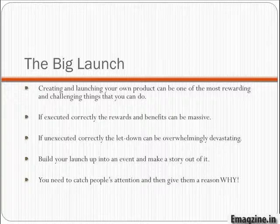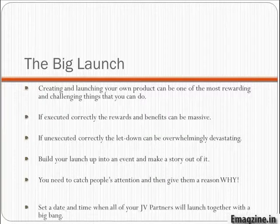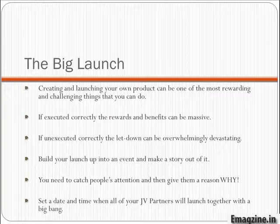And this goes along with your JV partners as well as those you intend to buy your product: you need to get their attention and then give them a reason why. Set a date and time when all of your JV partners will launch together with a big bang. And when executed correctly, like I said, the rewards and benefits can be massive.